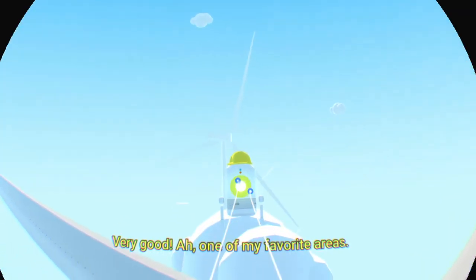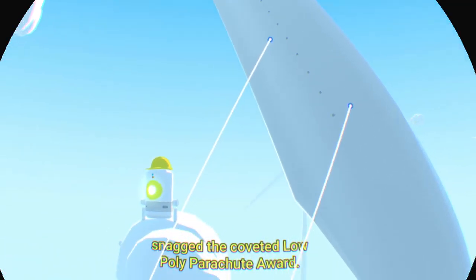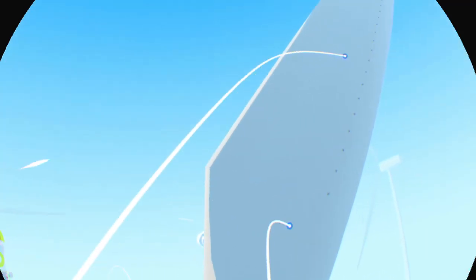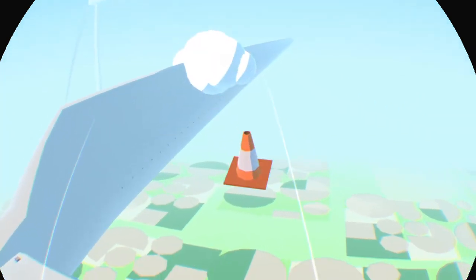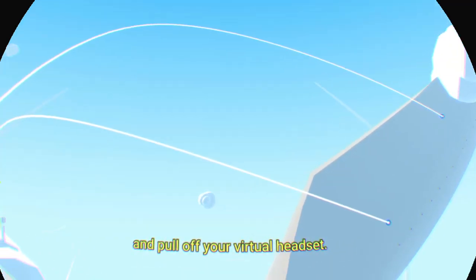Very good. One of my favorite areas. Did you know the company's Egg Drop Science Fair simulation takes place here? Folks and Yolks for Science. Last year, a mother-daughter team snagged the coveted Low Poly Parachute Award. When ready, please remove your headset by pointing the controller at your forehead. To return to your employee training, point the controller at your head, squeeze the T button, and pull off your virtual headset.